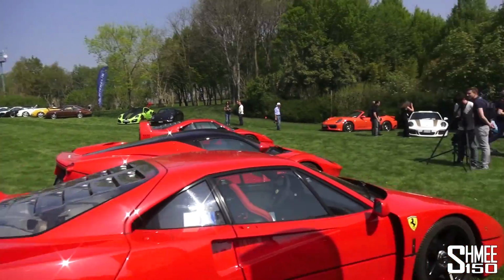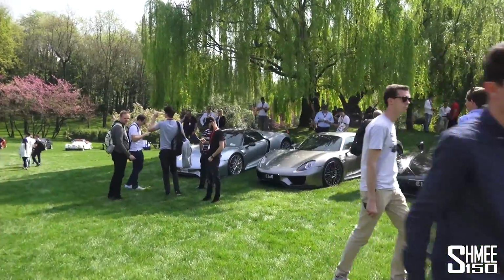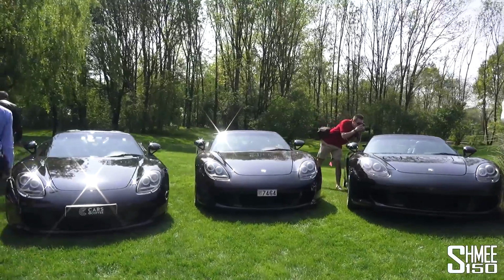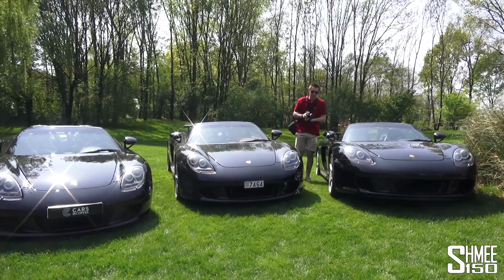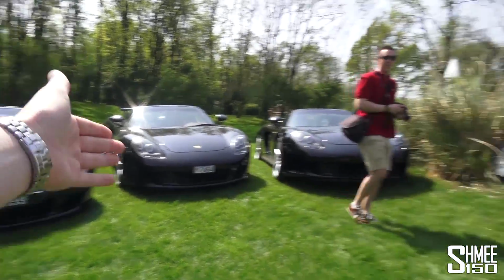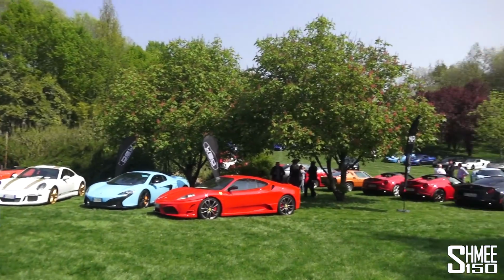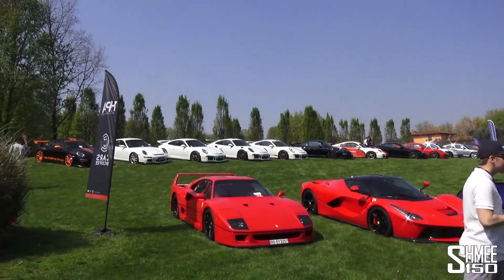Well, I'm going to swing the camera around this way, coming through the crowd, to the Porsches, where we have two 918s and three Carrera GTs, which is one of my favourite cars, and there are three of them sat right next to each other. How often do you see that? Not a lot, and remember this is all next to that lot and surrounded by an awful lot more. Oh gosh, I'm turning the camera too fast, sorry guys.